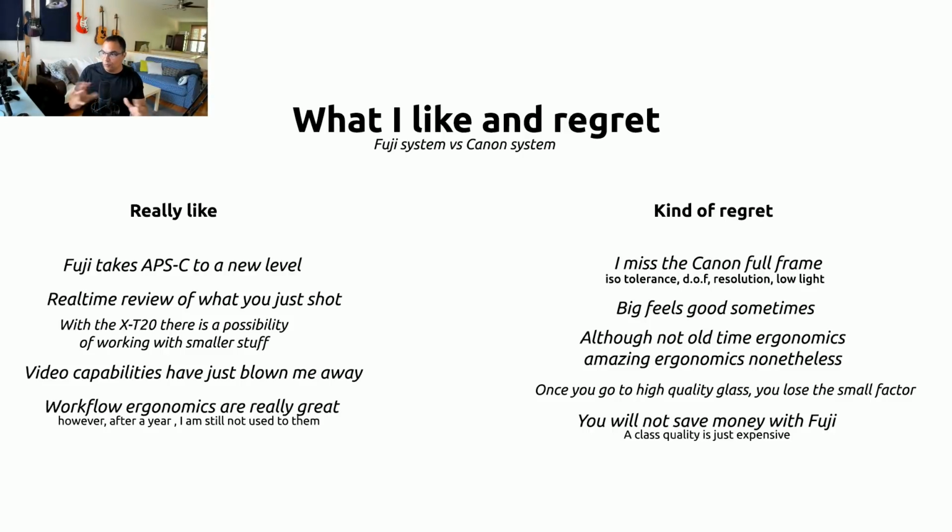I'm so eager to work with that stuff. Now the workflow and the ergonomics are great. However, after a year, I am still not used to them. This might be due to my busy workflow, doing a lot of stuff. But I just wanted to mention that those are things that have made me really enjoy the whole Fuji XT2 and XT20 workflow. Now, here's the chart, and the kind of regret, you probably read it while I was talking.